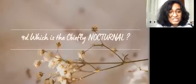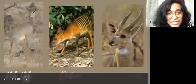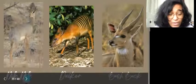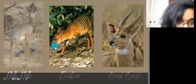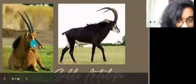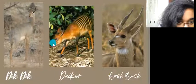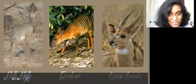So, which is the chiefly nocturnal animal which does not sleep at night? The duiker, the dik-dik, and the bushbuck are chiefly nocturnal. So they are awake at night. You can see by the look in their eyes, you can notice that the dik-dik, the duiker, and the bushbuck have something in common. If you see the other elands, their eyes are a little bit smaller compared to these chiefly nocturnal antelopes. Their eyes are so wide. That means they have power to see in the night. Explains why they're nocturnal.